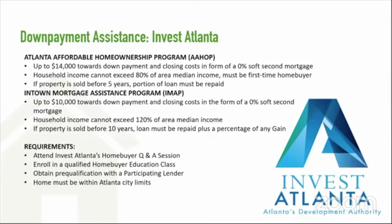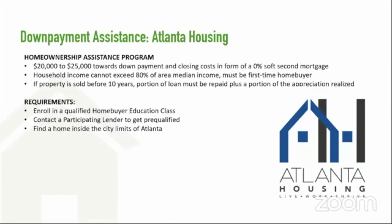You can get $10,000 through this program. Your income can be a little bit higher, up to 120% of AMI. And if you sell before 10 years, you must repay the loan. The requirements for Invest Atlanta's program are attendance at their homebuyer Q&A session, enrollment in a homebuyer education class, which again is a requirement for the land trust as well, obtain pre-qualification with one of their participating lenders. All of our lenders are approved to work with Invest Atlanta, and the home has to be in the city of Atlanta.